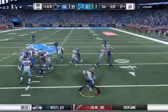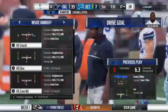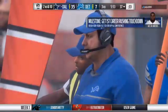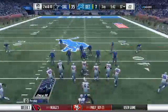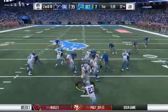Executed it to perfection. Looking for a seam, but finding none. He'll get back to the line of scrimmage, and that's it. No gain on the play. It'll be second down. So nothing there. I don't know that that's all on the back, though. You got to look at blocking there, don't you? I would agree with that totally. At some point, they have to win at the point of attack. Instead, it was the defense getting it done again and holding them to no gain.